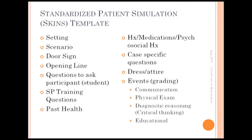If we tried to deviate from the H&P model, it just didn't work. And so when we were looking at our software, that was one of the factors that we looked into. So we had a couple actors work with us, and we designed this template, this recipe for creating a scenario for a standardized patient. Setting, scenario, a door sign on the outside that gives a student an objective, how much time they have, what we're looking for you to do, the name of the patient.